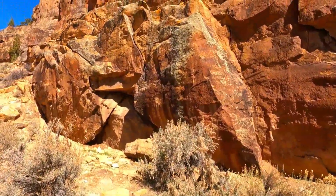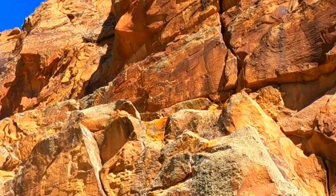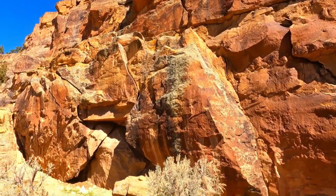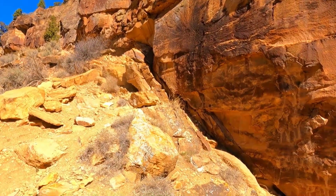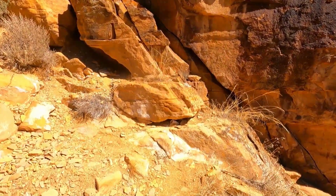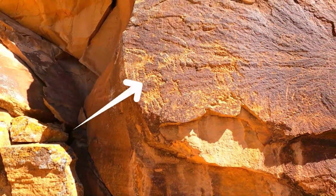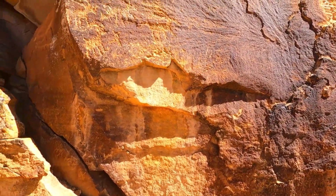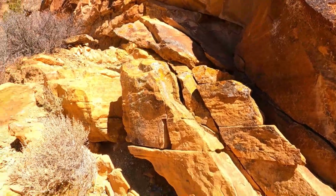Oh, there they are. Right up there. I hope you can see them in the camera. There may be some more over here, but I don't see any more. Oh yeah, I do. There's some right here. There's some right there. Deer or something. Sometimes it takes a little bit to find them, but there's some. And there very well could be some more here. I just can't see them.